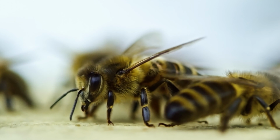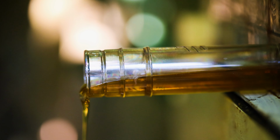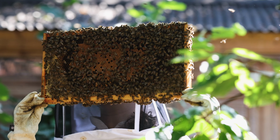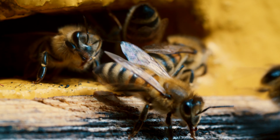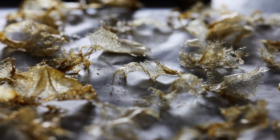I feel so lucky to have 2 beehives full of beautiful, healthy bees, and as a chef, one of the most exciting times each year is when, once I'm sure they have more than enough, I get to take a little of their honey to use on my menu and share with my guests, and that's what I'm going to show you today.